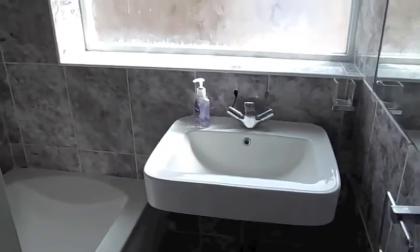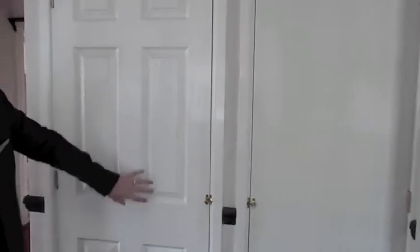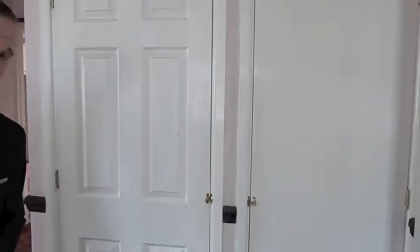Also on the other side then of the entrance hallway, you have 2 storage cupboards. One is an airing cupboard, really decent size, really deep, and the other storage cupboard there. So plenty of storage here in a bungalow, which is essential.